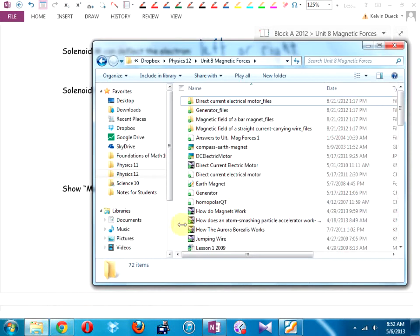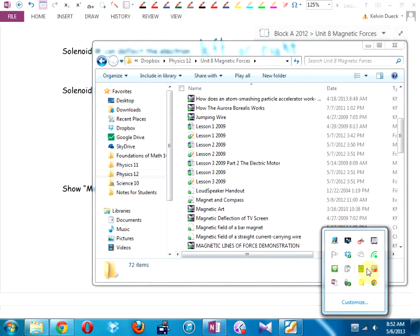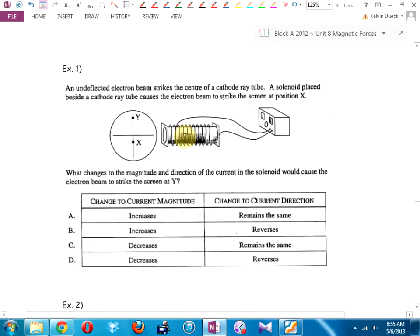Just to show you, so let's look at some examples here. Example 1. We're going to try this. I don't want you to blurt the answer because these are tricky right-hand rule questions, so you can try and think about the answer on yourself.